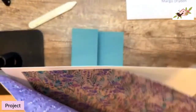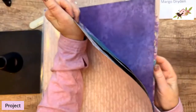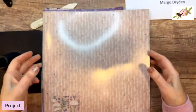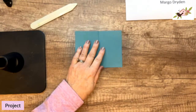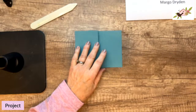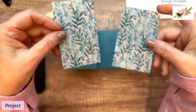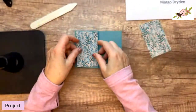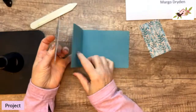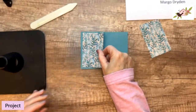Oh, this is my favorite. Nope, that's not. Oh, where is my favorite? Well, I'm going to be using it. I'll show it to you. I may have cut it up and don't have that much of it left. So, alright, we're going to cut 2 pieces of designer series paper that are 2 1/2 by 4, and I'm using this pattern right here, and one is going to be layered on here and one is going to be layered on the inside part of that.